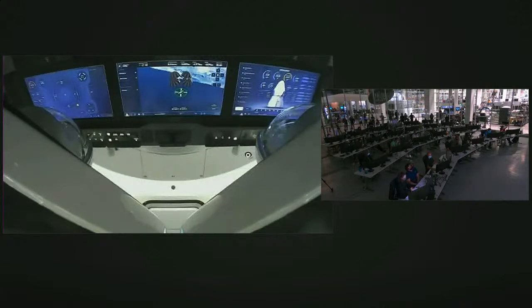What you're seeing right now on your screen on the left-hand side is a live view inside of Dragon. View from behind the displays on your left-hand side there. That is Commander Jared Isaacman, and to his right is Dr. Sian Proctor, who was the pilot for this mission. They're now back down on Earth. What an amazing homecoming day for this crew.